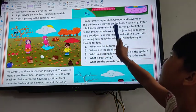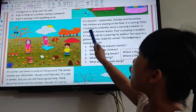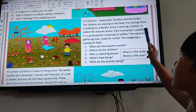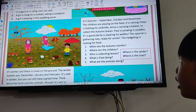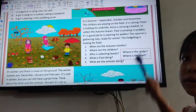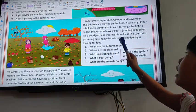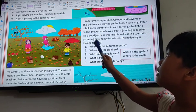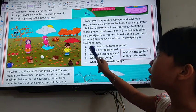The children are playing on the field. It is raining. Peter is holding his umbrella. Anna is carrying a basket to collect the autumn leaves. Paul is jumping in the puddle. It's a good job he is wearing his wellies. The squirrel is gathering nuts, ready for winter. The hedgehog is looking for food.